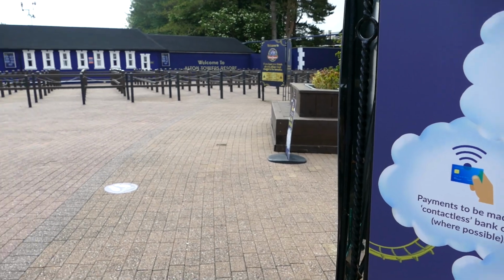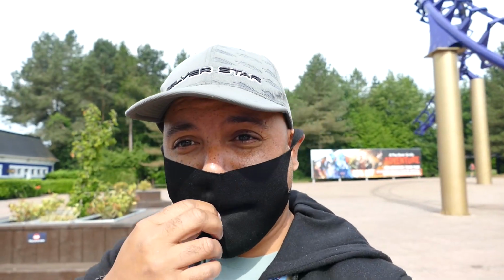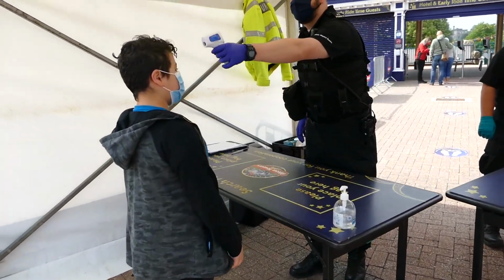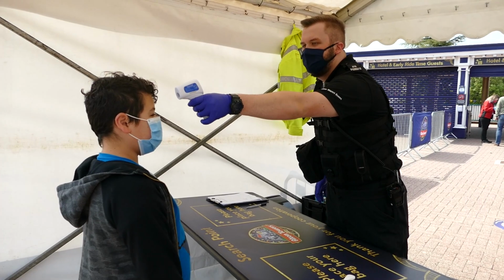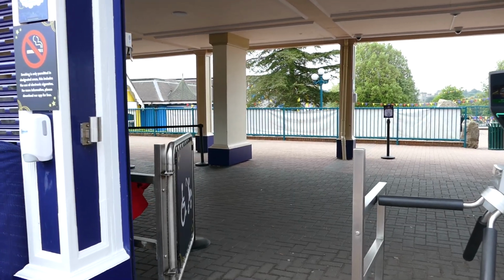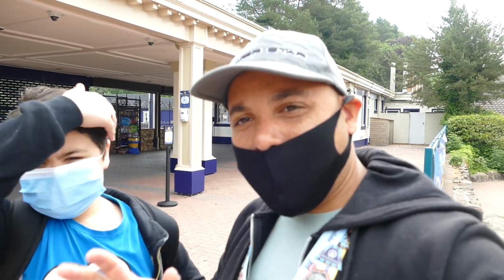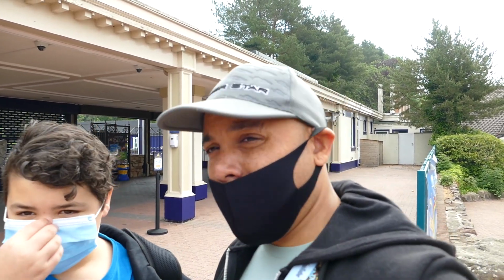As you can see, Lewis has got his mask on, and I've got my mask on as well, ready to do it. I look like the guy from Watch Dogs. Take your temperature if that's okay. Thank you. Okay, it's just a simple forehead check. And then if you've got any bags, my colleague Gary will just search them behind me. Wonderful. There we go, thank you very much. Okay, we've just had our temperature checked, our bags searched, our tickets scanned. Very straightforward. It was really easy to be fair.